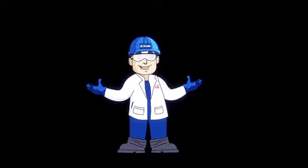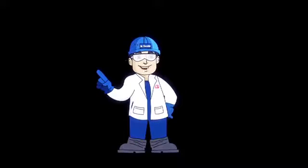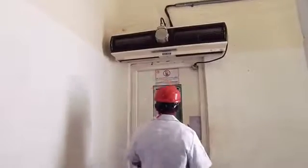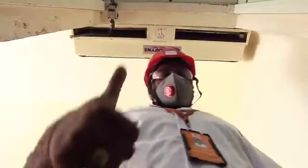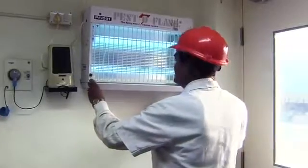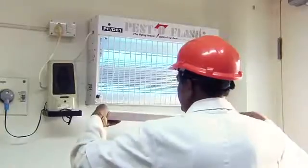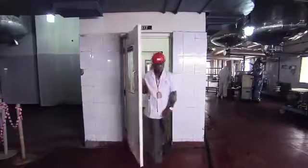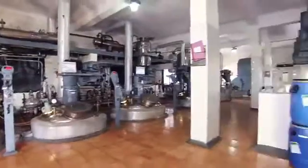Wait, though this may sound very basic, the following checks are very important before you proceed into the intermediate area. Please check the functionality of an air curtain. Ensure the insecticutors are clean and in working condition. And if not, clean and replace pads. Please make sure that you close the door behind you while you proceed into the intermediate area.